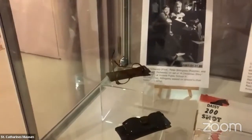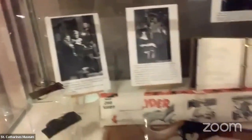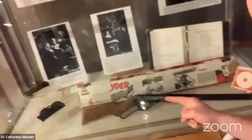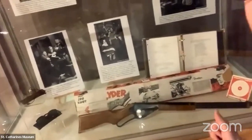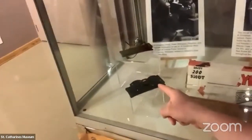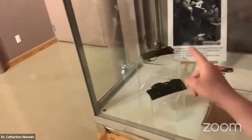So we're really lucky to have a couple of neat objects from the movie. We have a script. We have a Red Ryder BB gun from the movie, the target that Ralphie was shooting at, the glasses. If you don't know the movie, the sunglasses when Ralphie pretends that he's blind, and the broken glasses, along with a bunch of photos.